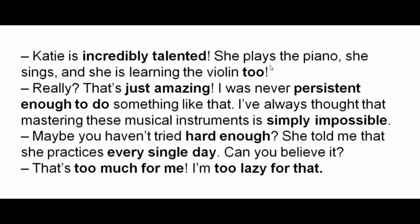Here's a short story using adverbs of degree. Listen as I read so you can see how they are used in real-life conversation. After I'm done, make sure you understand all the grammar and read aloud yourself so that you can work on your own fluency and pronunciation.